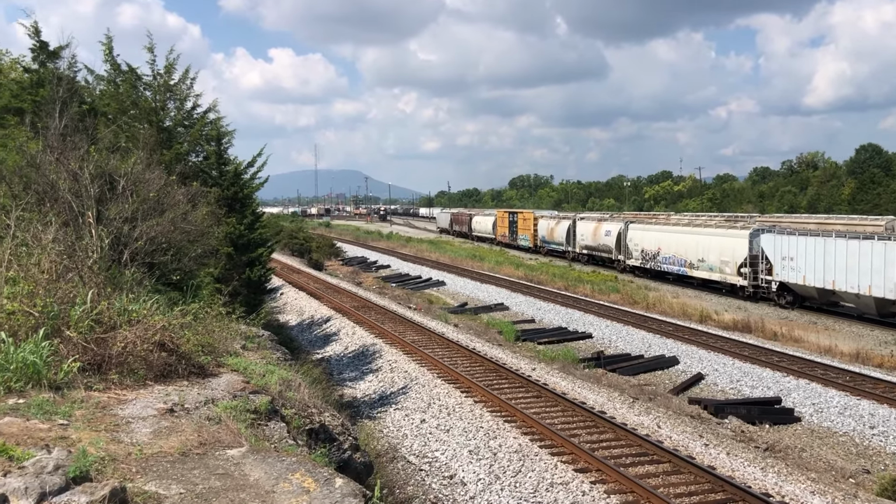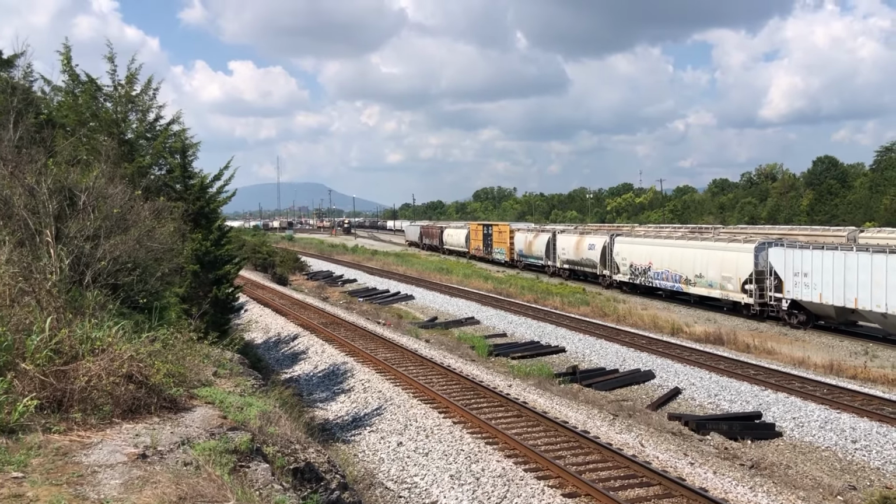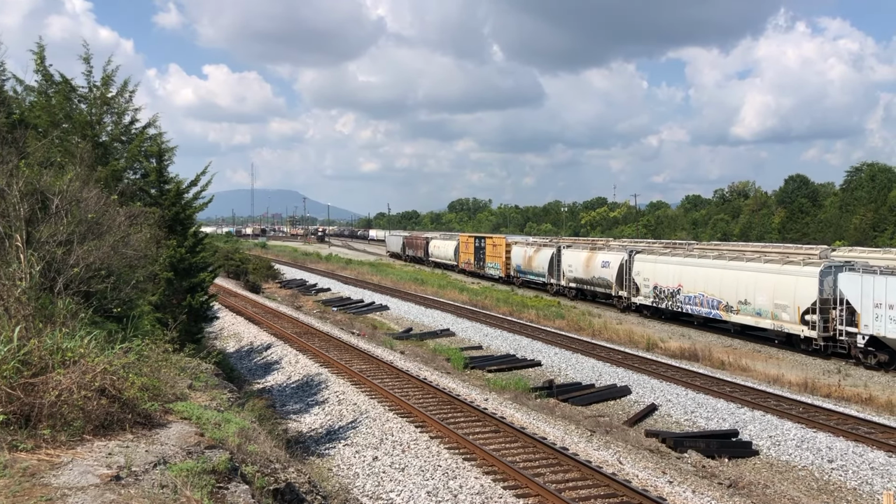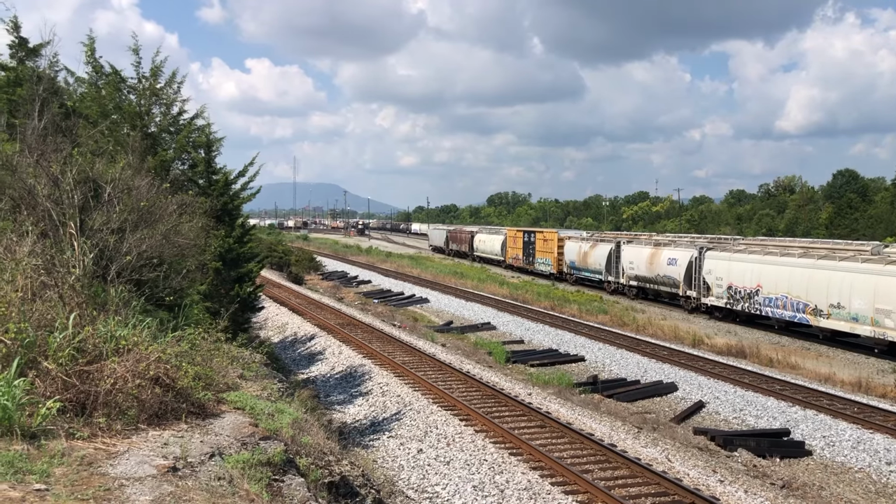I know I've said it before, but that's the north end of the Butts Yard for Norfolk Southern. Check out a Google Earth of that sometime. That's a big yard.